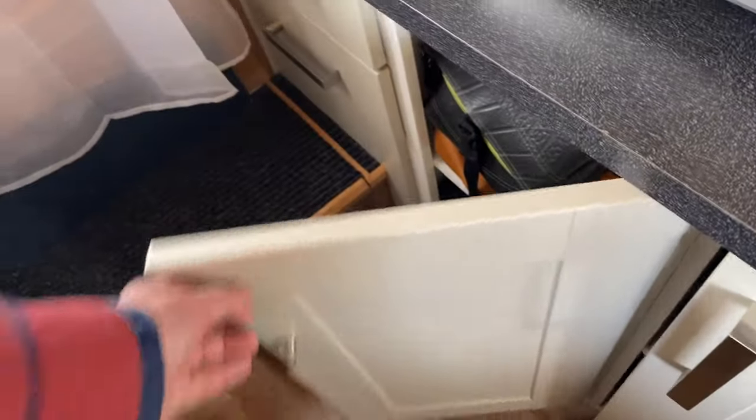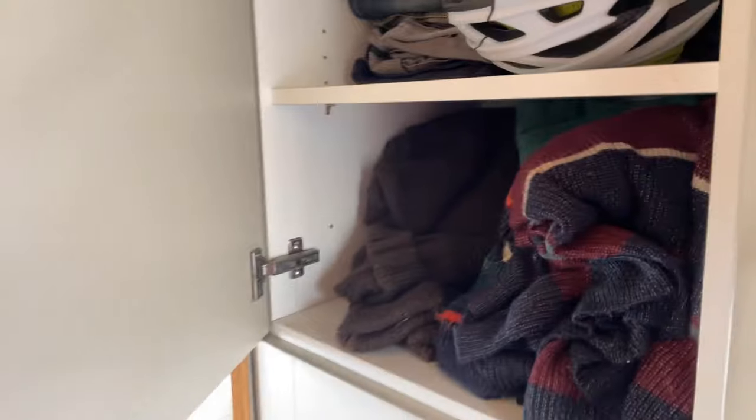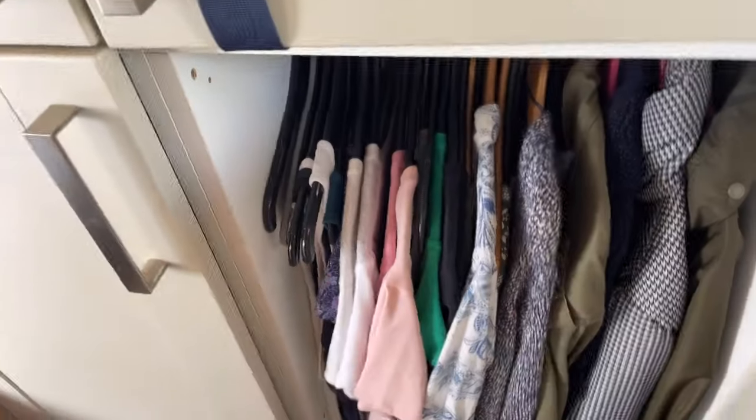And everything is a corner unit. There's a cupboard just there, and there's a couple of drawers there. We both have cupboards there, which we keep our smalls in. And we've both got an upper cupboard and also a hanging wardrobe, and also there's supposed to be shoes at the bottom as well. So we've both got our own wardrobes, which is pretty good.